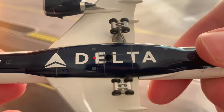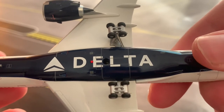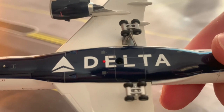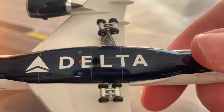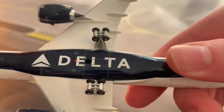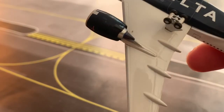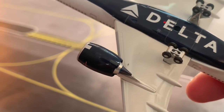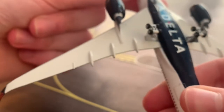Here we have the Delta billboard titles on the belly of the aircraft, with the dual beacon light to the left of the E, and then the stand hole, and the bottom details of the landing gear. Nicely detailed bottom of the Rolls-Royce Trent XWB-84 engines, and the detail of the underside of the wing.